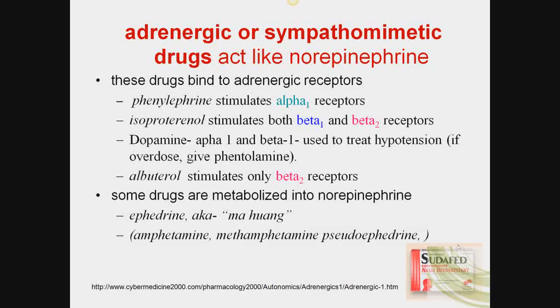So if you take phenylephrine, or the old formula of Sudafed, pseudoephedrine, it would stimulate the alpha-1 receptors, and this would cause vasoconstriction, which means less blood flow to your nasal cavity, less mucus, and less congestion. The problem with ephedrine is that the pseudoephedrine can be used to make methamphetamines, and now it's definitely highly regulated.